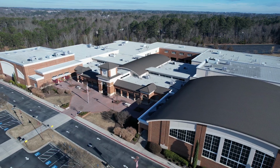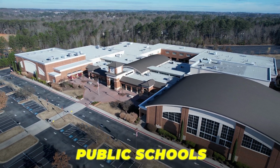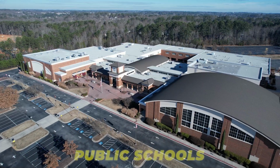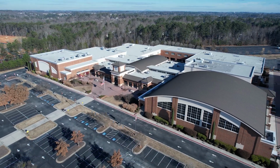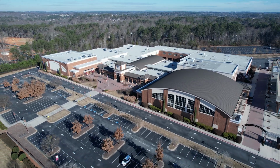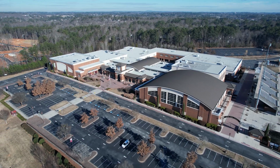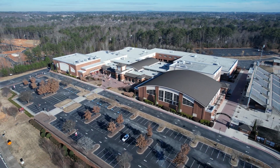One of the biggest reasons why so many people choose to live in Johns Creek is the public schools. I know we talk a lot about the public schools here in Georgia, but Johns Creek has the best of the best public schools. This is where many people would say the best public schools in all of Georgia are, here in Johns Creek. And so this is a big draw for many people.